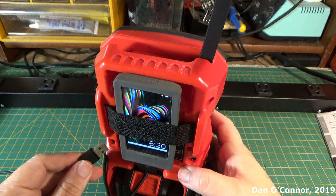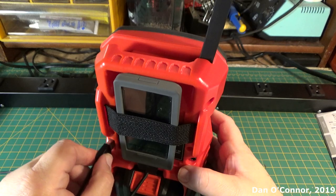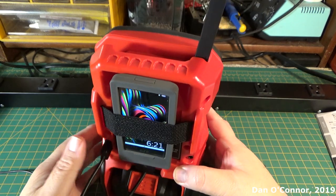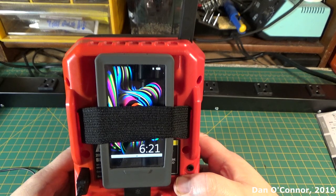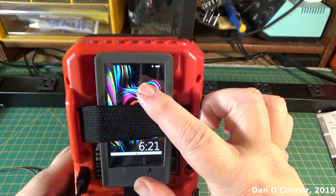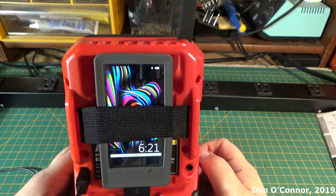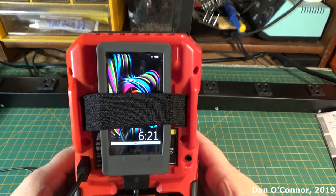And if you want to charge it, we can slip it in there and insert the USB cable. And I don't know if you'll be able to see that easily, but the charging light blinks on and off on the volume up there. So it is charging. So that's kind of a convenient feature and a fairly good storage solution, I guess.